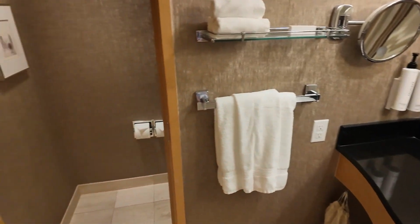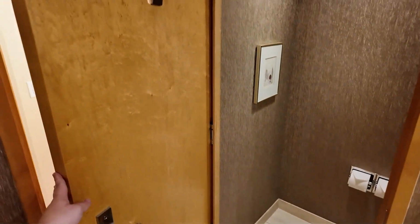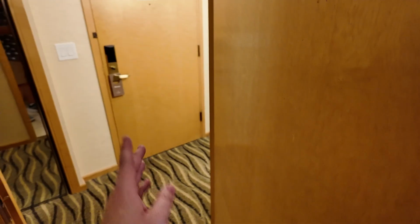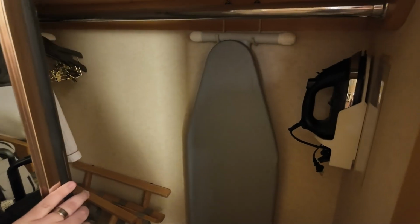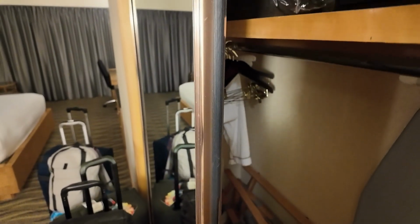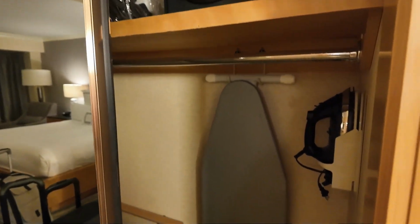One thing pretty interesting is the door to the bathroom area also goes to the toilet room. So quite odd, but efficient. So toilet in there. And then out in the main room, we have the door to come into the room right here, and then a closet in front of us. So a standard closet. We have some robes in here. We have some extra bedding, blanket and pillows. We have a safe, iron and ironing board, as well as some luggage racks.